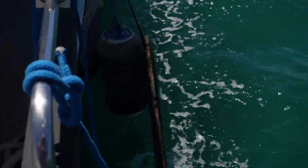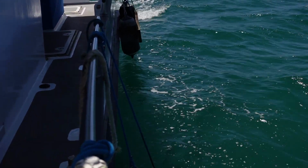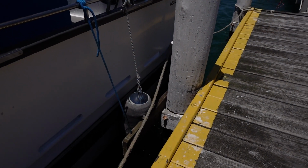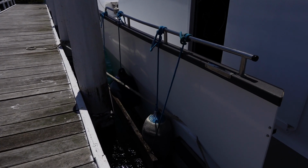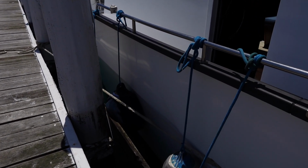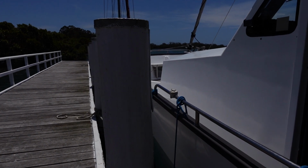It's got all the fender boards rigged up on the side of the boat, so we're going to be tying up against piles here, so this will keep us fended off pretty well. Okay, fender boards in place, tied up at the Laurieton jetty. It's a bit of a tricky one tying up here. You need fender boards, you need to get them out and keep yourself off these piles. It'd be great if we had a floating pontoon here, but I don't think that's going to happen.